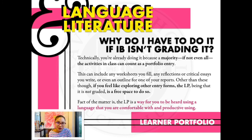The fact of the matter is, the LP, at least its contents, are already something that you already do. As such, when you think of the learner's portfolio, try not to think of it as something that is additional to the requirements of IB, but rather supplemental, a label that is given to things that you already do in English and in IB Langlet classes.